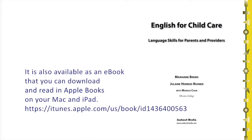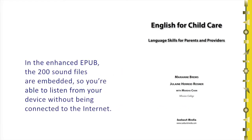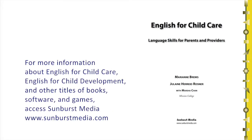English for Childcare is also available as an e-book that you can download and read in Apple Books on your Mac and iPad. In the enhanced EPUB, the 200 sound files are embedded, so you're able to listen from your device without being connected to the Internet. For more information, access Sunburst Media.